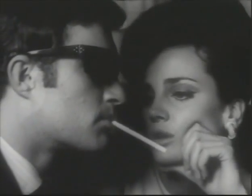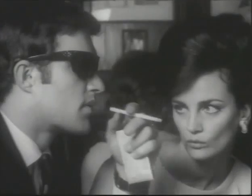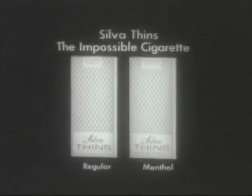Silver Pins, lowest in tar and nicotine of all 100s, lower than most Kings, yet better taste. Can a cigarette that tastes as good as Silver Pins possibly be that low in tar and nicotine? Read the latest government figures. Try Silver Pins, now in menthol, too.